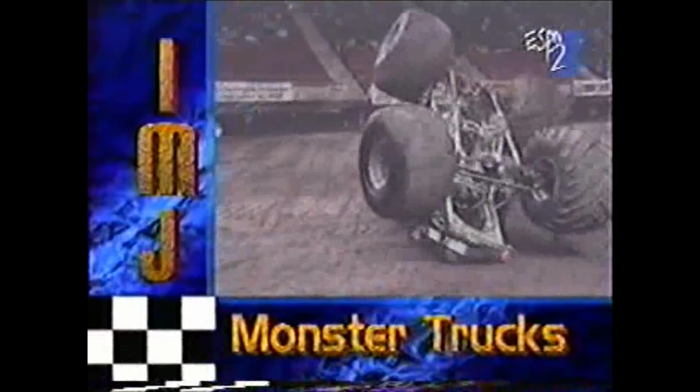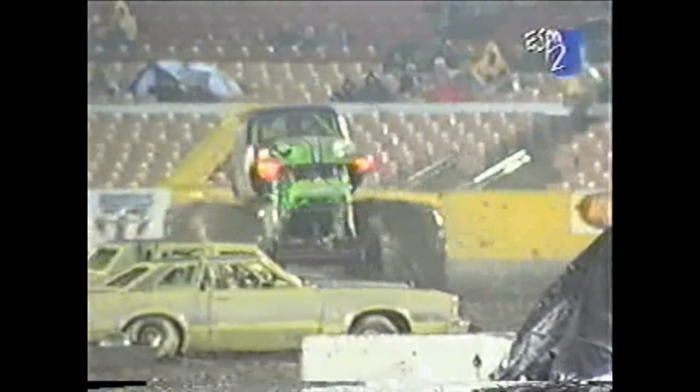Monster Trucks. Whoever said it never rains in Southern California missed Monster Mania inside the LA Coliseum. But at IMJ, we keep our camera lenses clean to bring you the action. If you thought a little of the wet stuff would dampen the spirits of the fans, you'd be wrong because the wetter the better, so let's go racing.